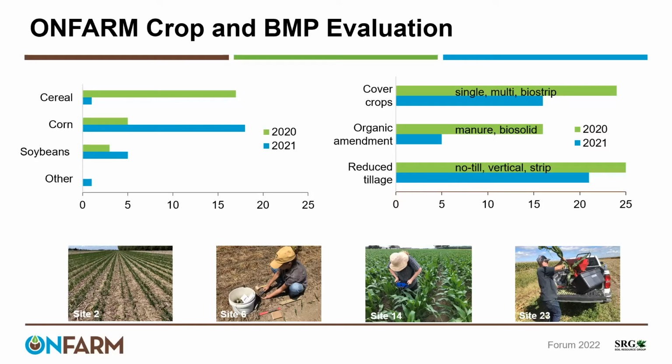The reduced tillage were done throughout most of our sites, and certainly this year there was perhaps a little bit more tillage, but predominantly no-till, vertical till, and some strip till going on there. You'll also see pictures of some hardworking people that are involved in the project. Next slide.